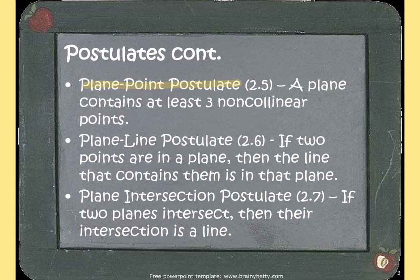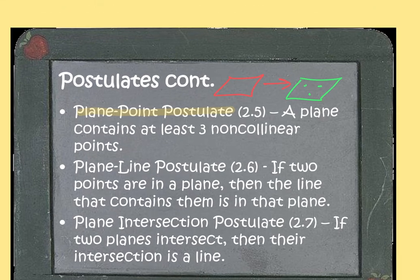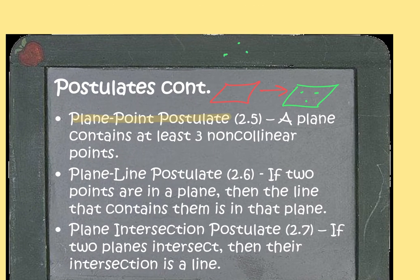Aren't they the same? You'll see these in a diagram where the if is the plane that's empty. So it almost looks like this. Here's the plane, so the plane would contain 3 points. That's this one. Whereas the last one, you'd have 3 points and you put the plane in it, and then the plane comes around the 3 points. Does that make sense?